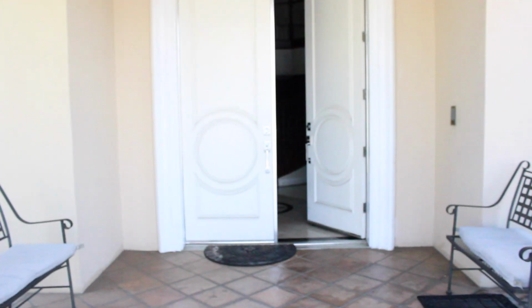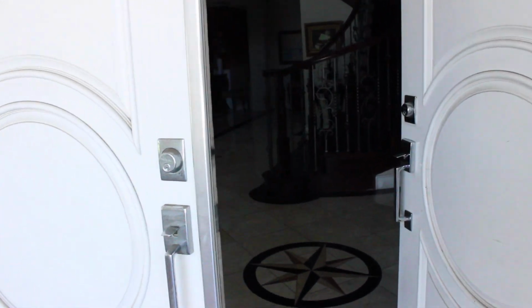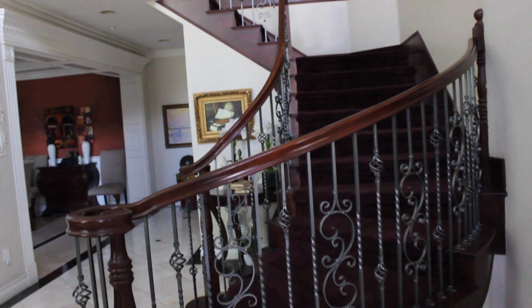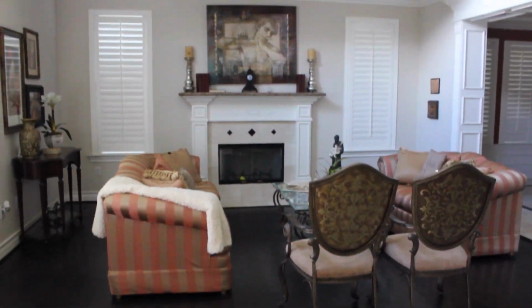Let's go. All right, so we're walking in the front door. If you hear anything like this, those are my seeds. So we're walking in. Closing the door. Gotta lock it. We look over, and there are the stairs. And also, stairs. And the front room. But mainly the stairs.